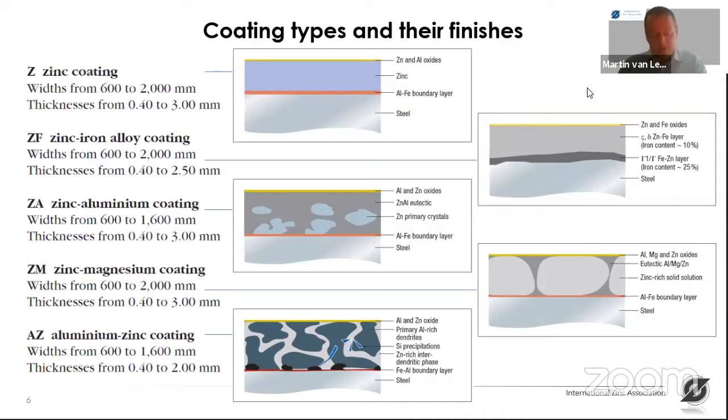The Galfan process is called GF. The coating is called ZA from zinc aluminium. This coating has a metallic luster and results from uninfluenced solidification of the zinc aluminium coating. Depending on the manufacturing conditions, crystals of different sizes and brightness develop. This does not affect the quality of the coating.